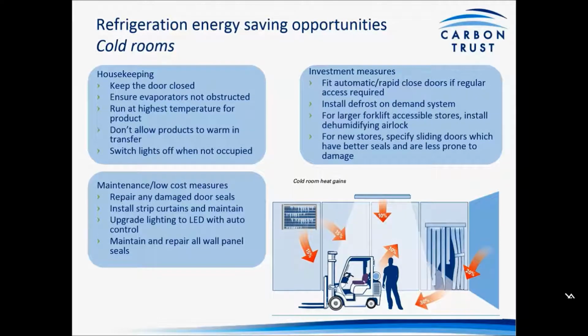If you are going to look to invest in the system and spend a bit more money to improve the efficiency, as I mentioned previously, fitting automatic or rapid close doors, if frequent access is required to the cold store, can be a good measure to implement. And introduce a defrost on demand system, which will keep evaporators in top condition. For larger forklift accessible cold stores, consider incorporating an airlock dehumidification functionality, just to stop moisture being brought into the cold store on a regular basis, which can cause frost buildup and impact the efficiency of the evaporator. And if you are installing a new cold store, sliding doors are typically more effective than standard opening doors. They create better seals and they're less prone to damage through generally moving through the space and through the site.